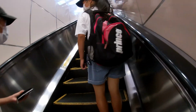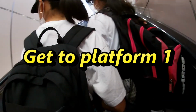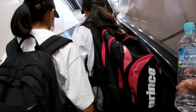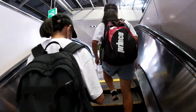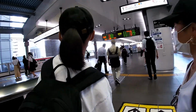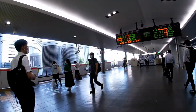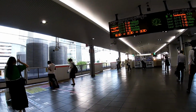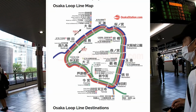Once at the top, turn left. You want to get to platform 1. Line up at the footprints. Here. So this is the Osaka Loop Line.